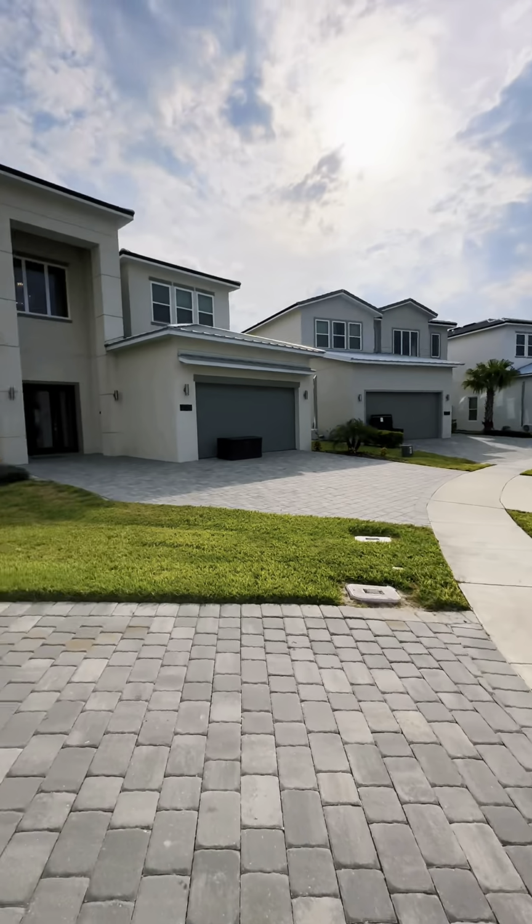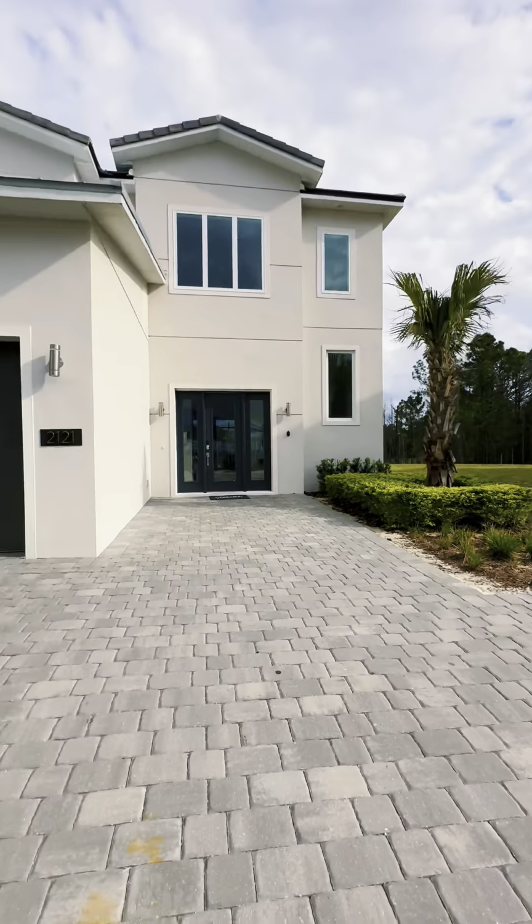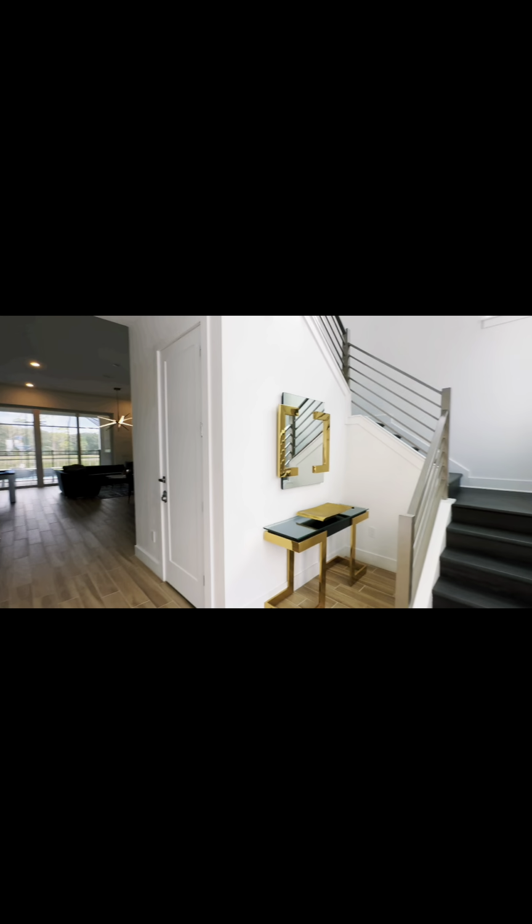I have the perfect vacation home in Orlando. I list all the information down below. This is a 6-bedroom, 6 full baths and a half, located in Orlando, Florida. This was a beautiful, clean, nice size home for my family.